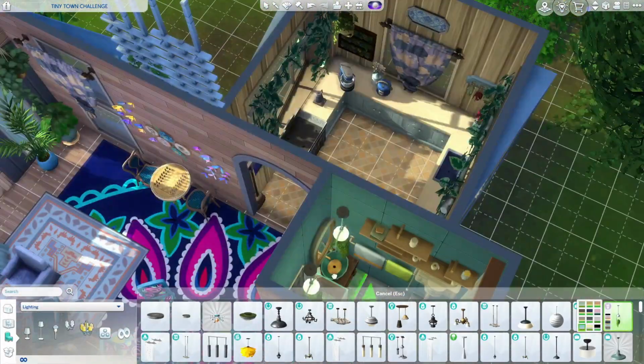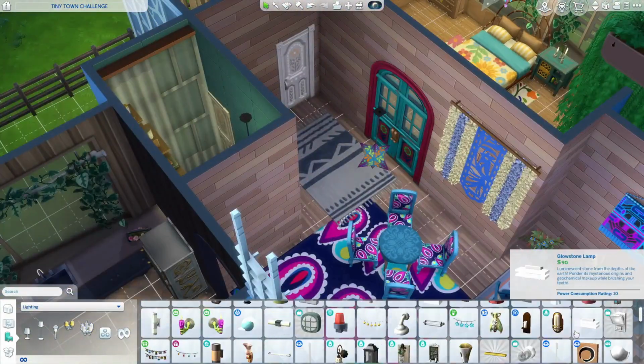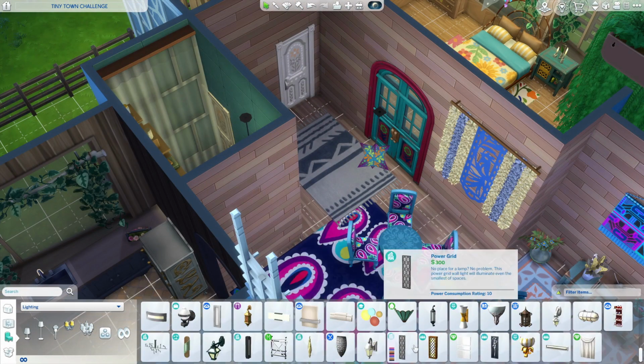I need some light in the kitchen still. There was none in the bathroom. There's like no light in the bathroom. Most of these rooms actually have very little in the way of lights.